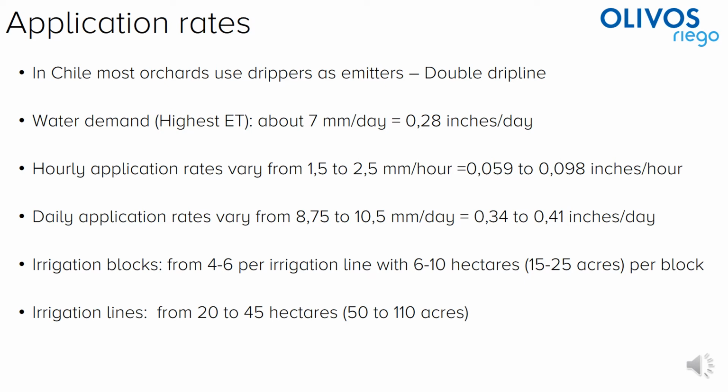Commonly, hourly application rates vary from 1.5 to 2.5 millimeters per hour, or 0.059 to 0.098 inches per hour. That will depend also on the soil infiltration. Daily application rates vary from 8.75 to 10.5 millimeters per day, that is 0.34 to 0.41 inches per day. That will depend on how the grower is going to apply the water weekly. Sometimes there are some conservative growers who don't want to be really tight on their schedule. That's why they give a higher daily application rate.